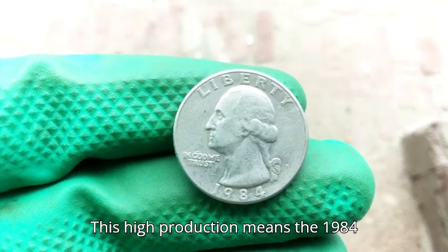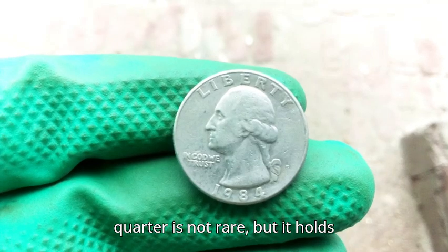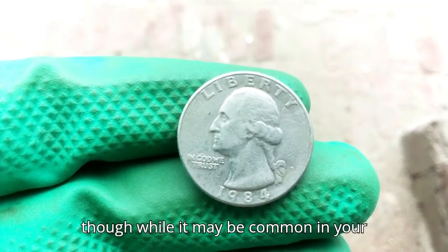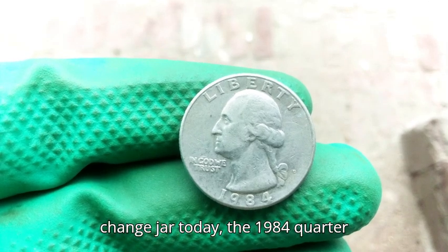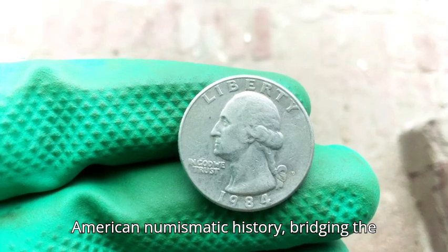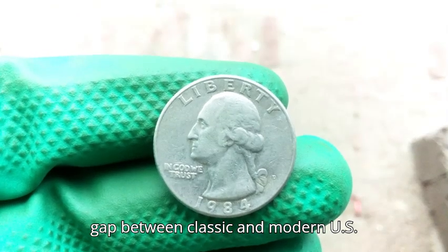This high production means the 1984 quarter is not rare, but it holds historical value as part of the long-running Washington quarter legacy. So while it may be common in your change jar today, the 1984 quarter represents an important chapter in American numismatic history, bridging the gap between classic and modern U.S. coinage.